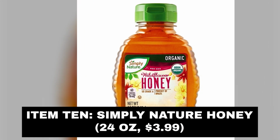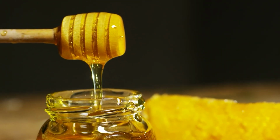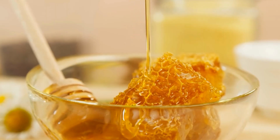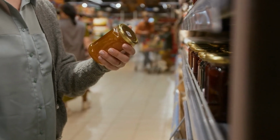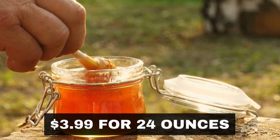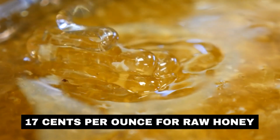Item 10. Simply Nature Honey, 24 ounces, $3.99. Simply Nature Honey costs $3.99 for 24 ounces, while comparable raw honey elsewhere runs $8 to $12 for similar quantities. Raw honey literally never expires when stored properly, making it ideal for long-term pantry storage. At $3.99 for 24 ounces, you're paying about 17 cents per ounce for raw honey.